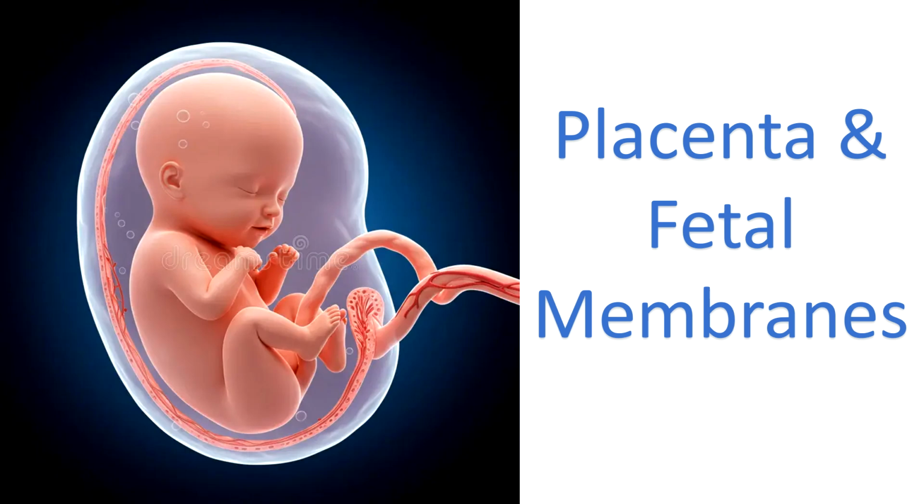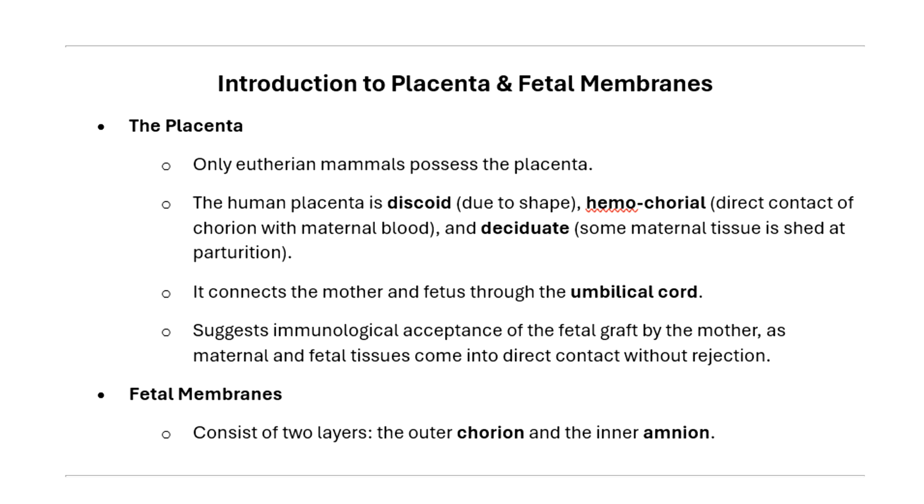Let's begin with the placenta. An organ so unique it defies belief. It's only found in eutherian mammals like us. That's right. And the human placenta has some very specific features. It's discoid, so disc-shaped. It's hemochorial, which refers to how the fetal tissue makes direct contact with the mother's blood. Direct contact, yeah. And it's deciduate, meaning a bit of the maternal uterine lining actually sheds at birth along with the placenta.